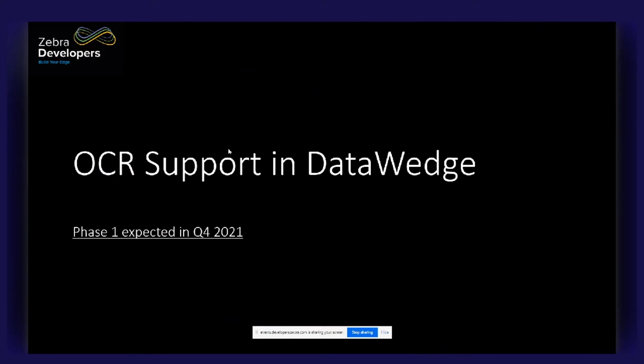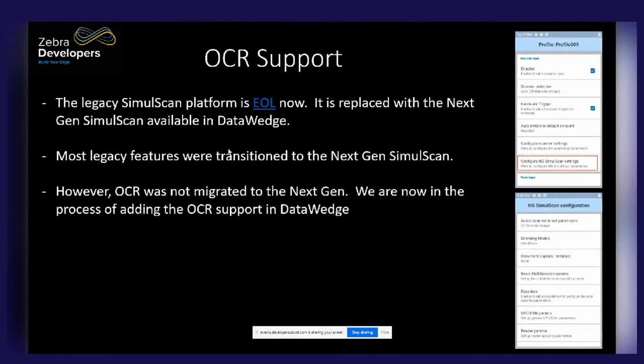And the next one is OCR support in DataWedge. We expect phase one to begin in Q4. And what phase one will have is, well, let me step back. There was a SimulScan tool which was doing OCR, but now it's end of life. It's replaced with the next-gen SimulScan that's integrated in DataWedge. However, when we moved features from legacy SimulScan into the next-gen SimulScan in DataWedge, not all features were transitioned. And OCR was one of them that didn't get transitioned. But we are now in the process of adding the OCR support in DataWedge.